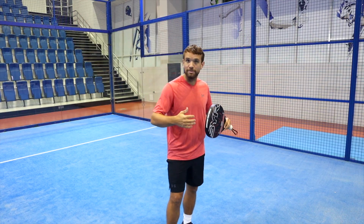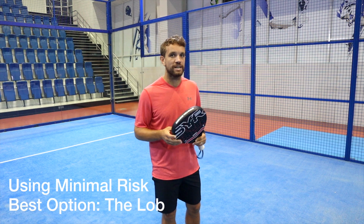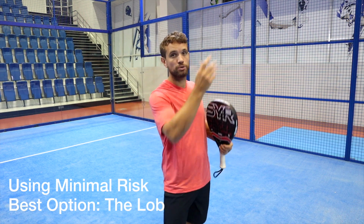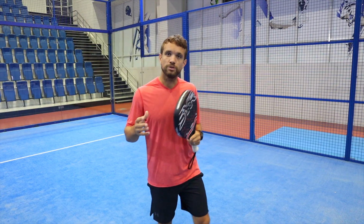Now, if you do get lobbed and you're at the back, then obviously your aim is to then take that net position back again, but you want to do that with minimal risk. So you want to be sensible, and wherever possible, if you can, the best option is to lob your opponents, because then you can come up together. And it's important to do all of these movements forward and backward together.